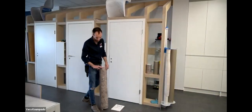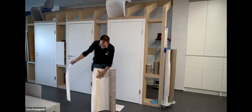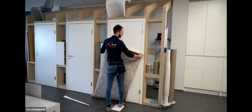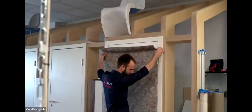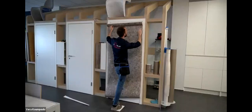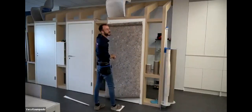So also here we use the liner cut. We cut the stripes of 5 centimeters. Just remove these stripes. Take the vinyl. Always check that you can cover the complete surface and don't put too much material close to the hinge, because like this you will not have tension. So it's really similar to a wall installation at the end of the day.